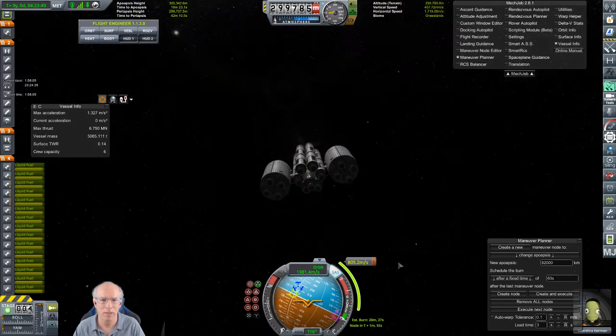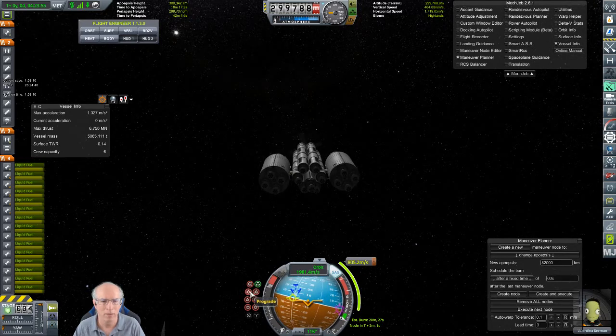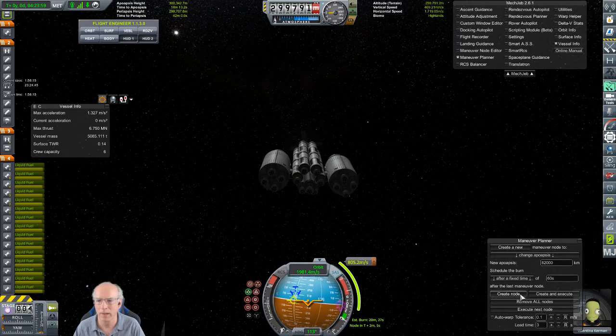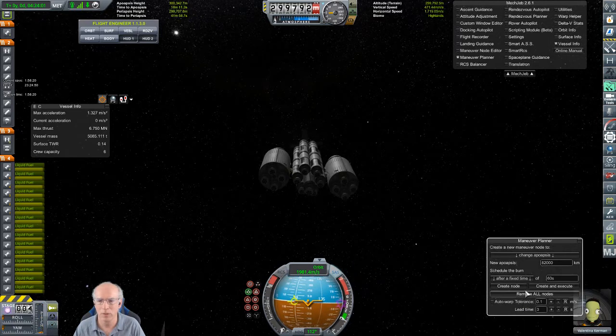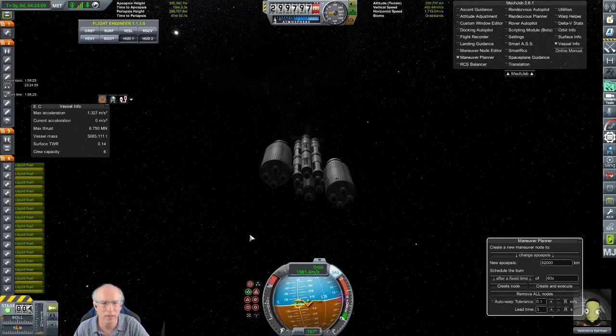It's a big ship. It's going to take time to get itself oriented. So let me do this. Want to get there. Okay. Remove all nodes. So let that continue. Once we get there, facing prograde, then I'll just set it up and go.